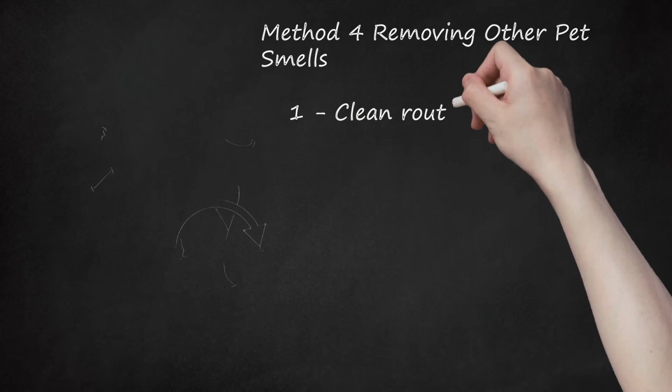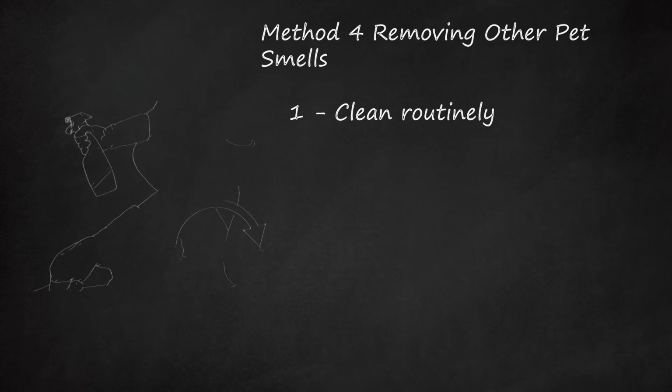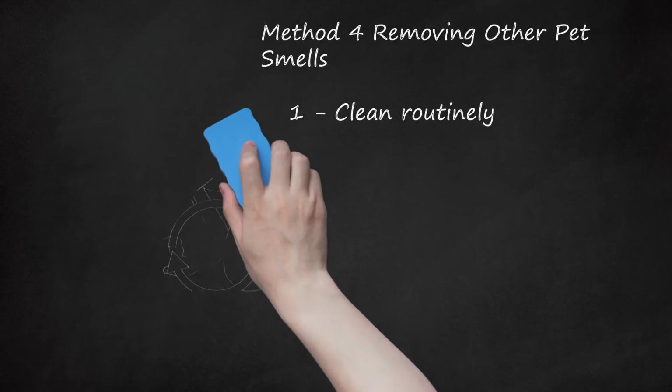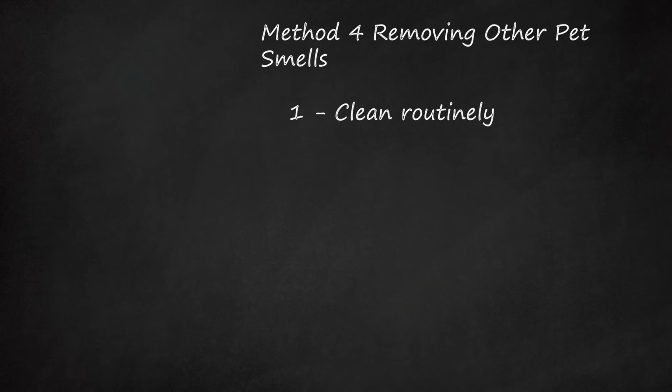1. Clean routinely. While odor from urine is the biggest problem for pet owners, other causes of pet odor include feces, drool, and hair. To keep these odors from lingering, clean up after your pet daily as much as you can. The longer you wait to clean a mess, the harder it will be to get any residual odor or stain out of your floor or furniture. Pay special attention to areas in which your dog spends the most time. Routinely cleaning these areas will help keep pet odor from building up and becoming difficult to get rid of.